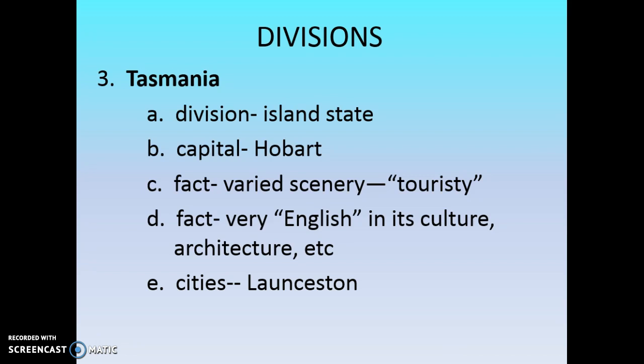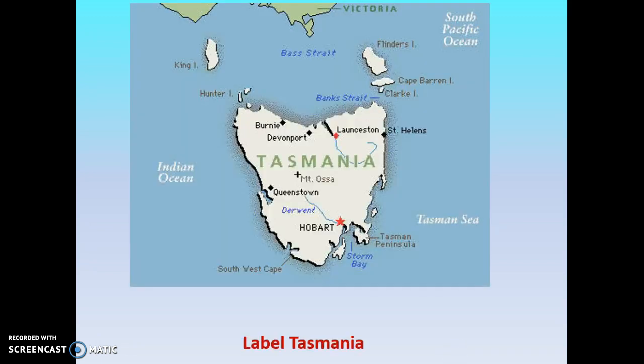Other cities besides Hobart is Launceston. All right, so label Tasmania. It's the island south of Victoria. Again, you don't need to know where Hobart is, but most of the major cities or capitals are on the coast, as in most other parts of the world.